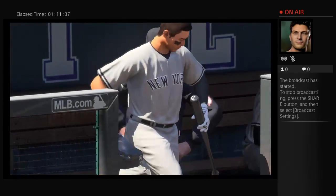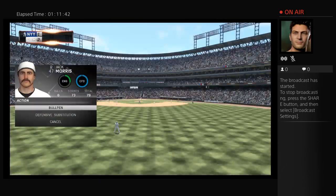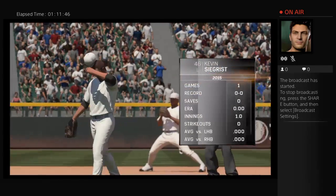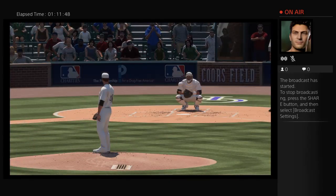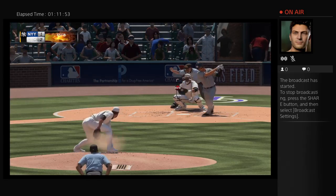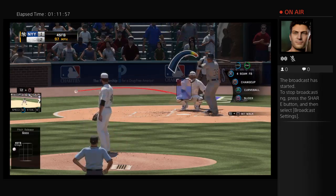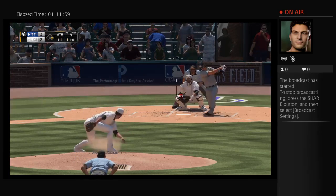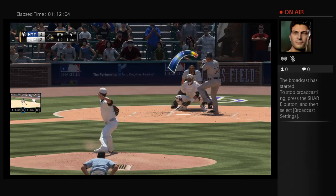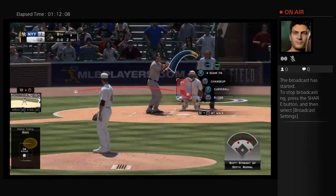Rob Refsnyder will come on to pinch hit here in a big spot. Now time is called, and the reliever is warm out there. Kevin Segrist will get the call here as he'll take over with 1 gone in the top of the 8th. Rob Refsnyder is in with 1 away now as he swings and misses here at strike 1. Off the plate, 1 ball, 1 strike. Swing and a miss on the fastball, and it's 1-2. Swing and a miss at the curveball, and there's your second out of the inning.